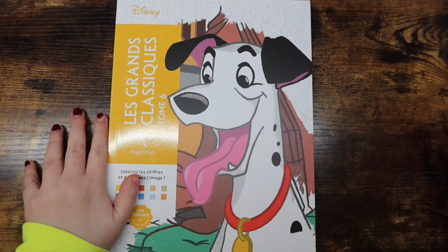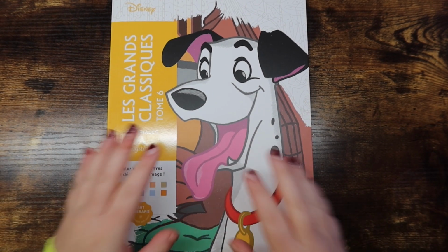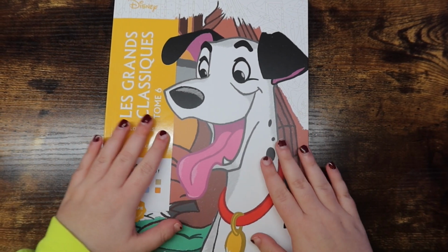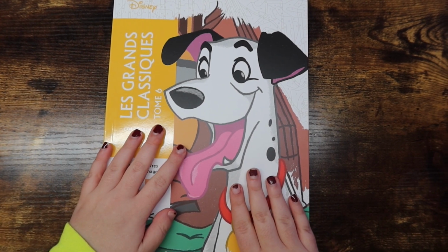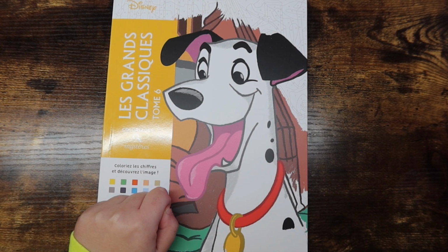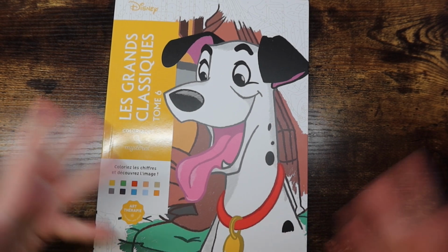I say that because I have finally bought the rest of the coloring books in this big Disney collection style of coloring books that I need to finish my collection. That probably didn't make any sense, but today I'm going to be flipping through 4 of these books for you guys. I have Le Grand Classiques, Tome 6, 7, 8, and Cats and Kittens. So I'm really excited to flip through the books for you guys for this video.